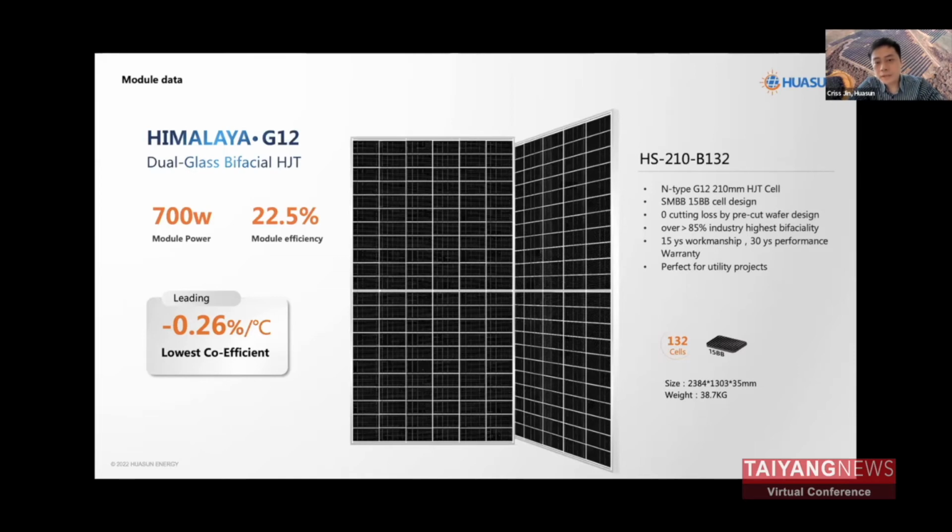So this module is manufactured by our SMBB technology with 15 bus bar design, and this is one of our research directions that we will also try to increase our bus bar maybe to 18 or even more.